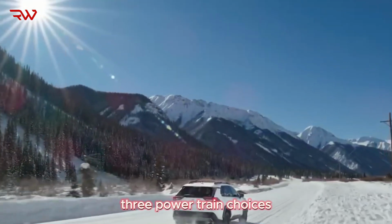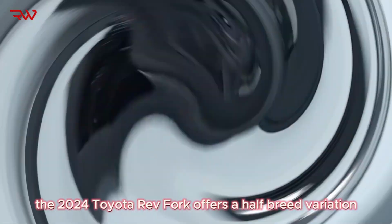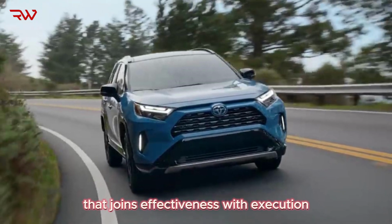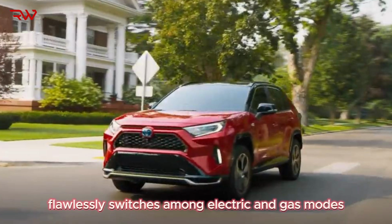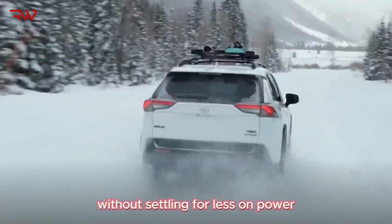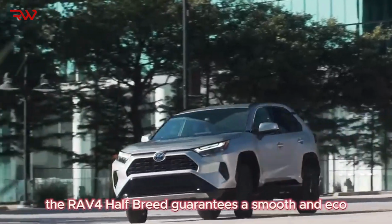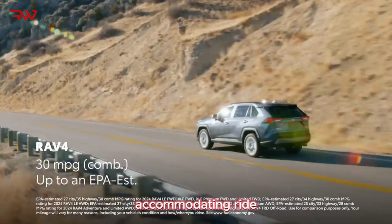3. Powertrain choices, half-breed greatness. The 2024 Toyota RAV4 offers a half-breed variation that joins effectiveness with execution. Its half-and-half powertrain flawlessly switches among electric and gas modes, conveying noteworthy mileage without settling for less on power. Whether you're handling city traffic or cruising along grand parkways, the RAV4 half-breed guarantees a smooth and eco-accommodating ride.